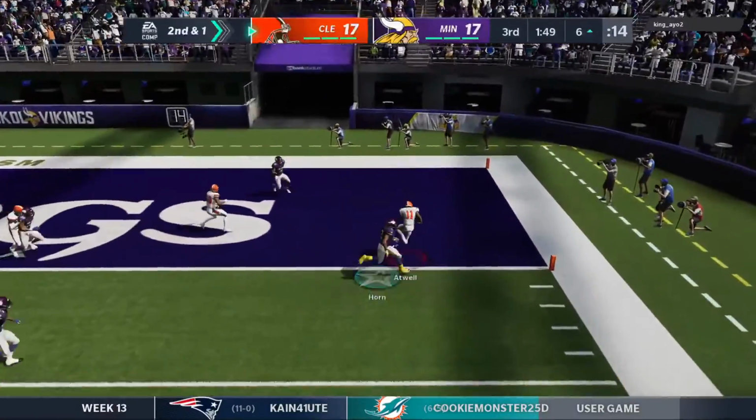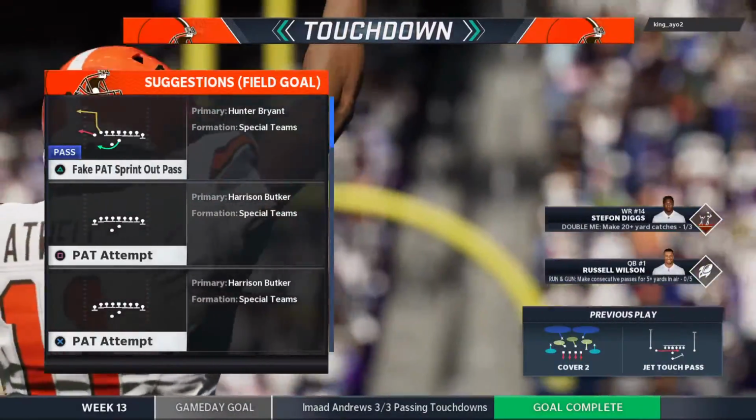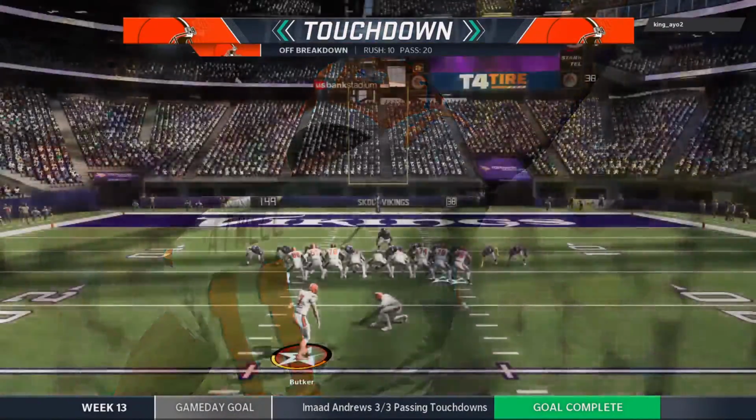Browns are in. Touchdown. Smart play calls only, man.